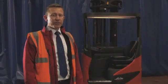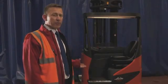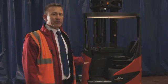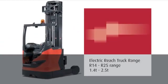I'd just like to introduce to you our new range of performance reach trucks, the Linde R14 to R25. This range of trucks includes 1.4 ton to 2.5 tons with lift heights of up to 13 meters as standard.